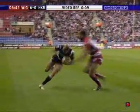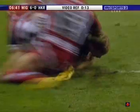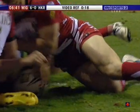He looks confident enough, they're just checking the grounding. It's a brilliant finish, Eddie, if he goes over here. The limited space he had, he's got to the line. Has he got the ball down? Yes, he has. And that's momentum that's taken him home.